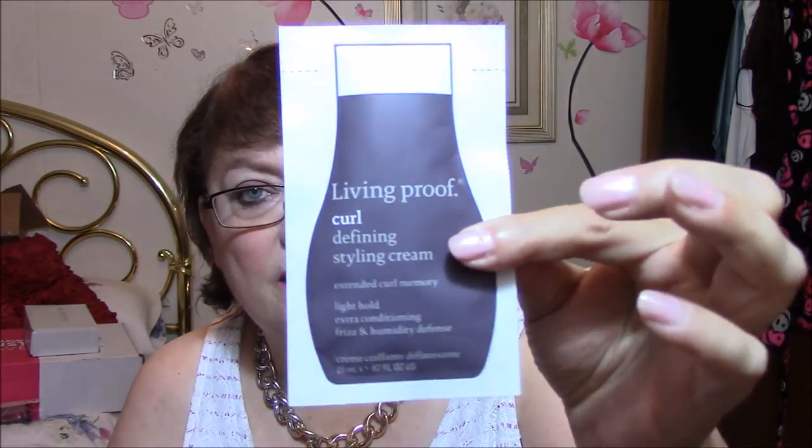To show you my samples that I got this week. I got a sample of Black Opium perfume. Have not tried any of this. A sample of Escada perfume. And a sample of Living Proof Curl Defining Styling Cream, which I didn't ask for. But that's okay. I'll use it.